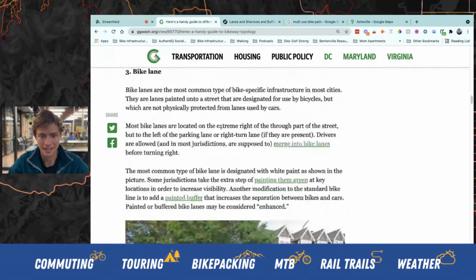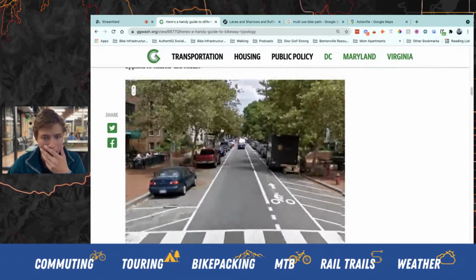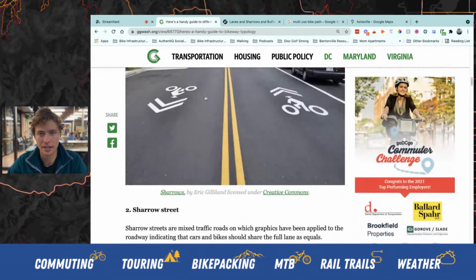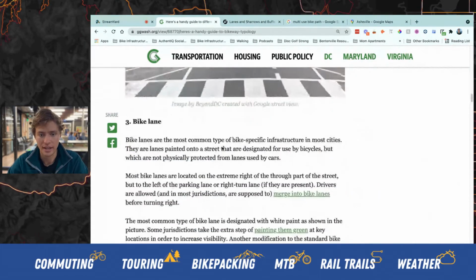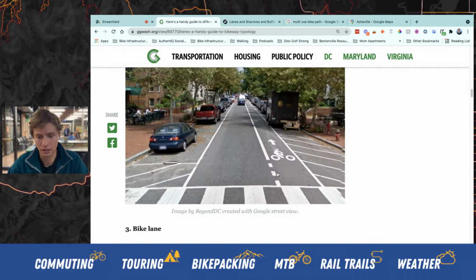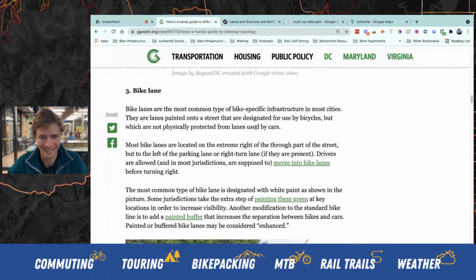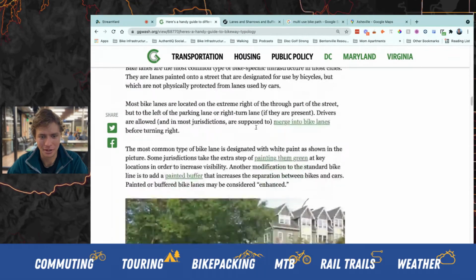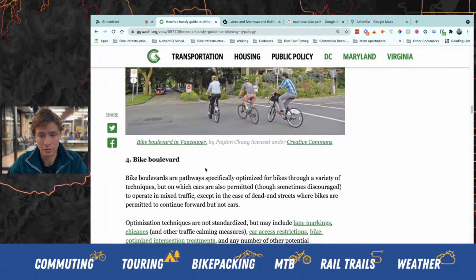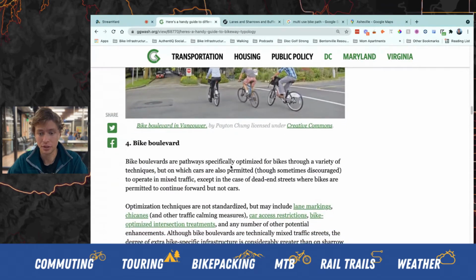So again, there's discrepancies in the... actually, no, I'm incorrect. I'm looking at the photo incorrectly. So the sharrow street, yes, is this right here. And then the bike lane is this photo that we're looking at right here. Bike lane is just such a broad umbrella term, not very specific. A bike boulevard, this is something I haven't heard of before. Pathways specifically optimized for bikes through a variety of techniques, but on which cars are also permitted, though sometimes discouraged.